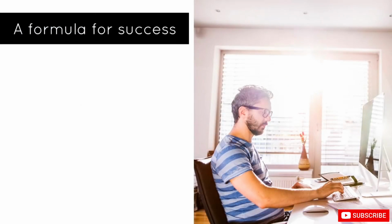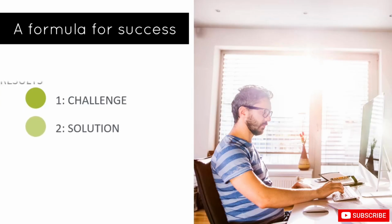The formula goes like this. First of all, you need to lay out the challenge, then you need to provide the solution, and then you need to follow up with the results. And you can apply this formula to any type of case study format. So whether you're writing for print or web or video, this formula works for all of those.